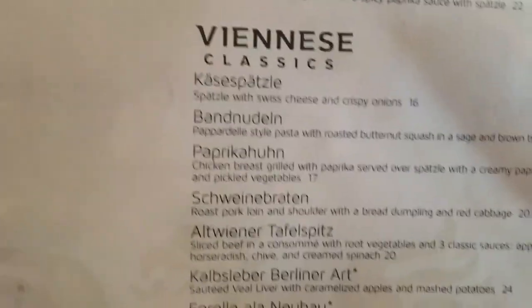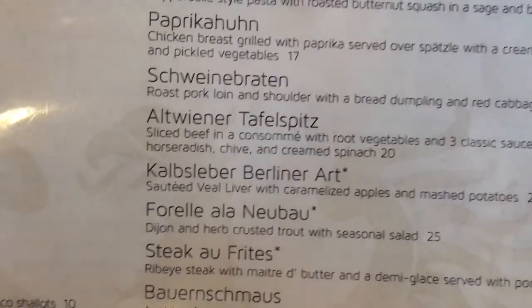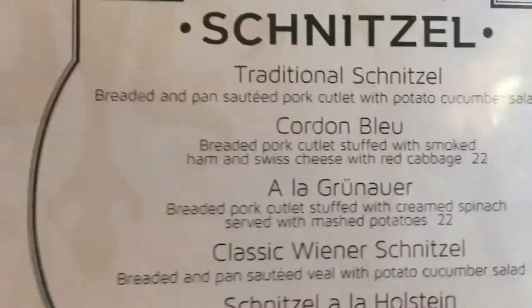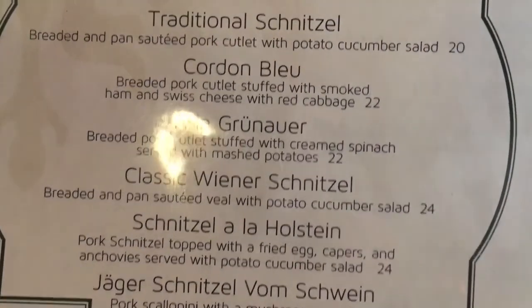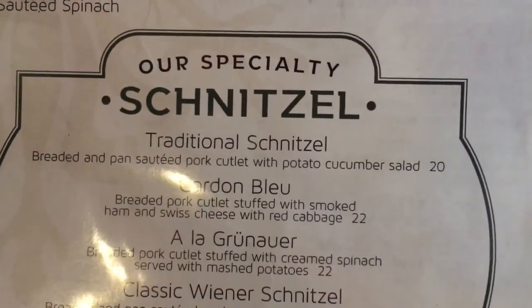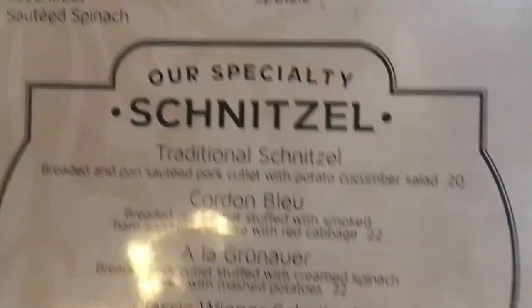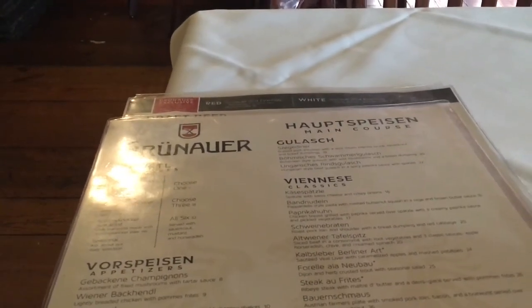So what I get is not really on the menu. I just get the Wiener Schnitzel. I'm very boring. But lunch schnitzel. It's the lunch schnitzel if you ask for it. And it comes with a potato salad. Oh, here we go. Traditional schnitzel. That's my deal right there. I guess it is on the menu. So light and tender. Get that potato salad and a Pellegrino, and I'm good. Let's eat.